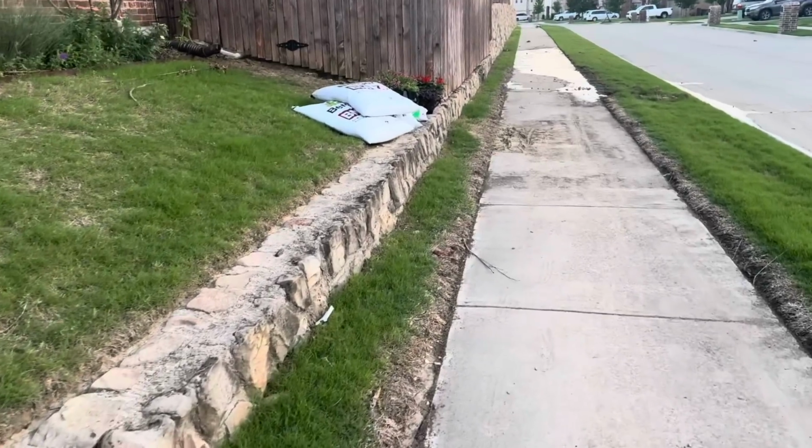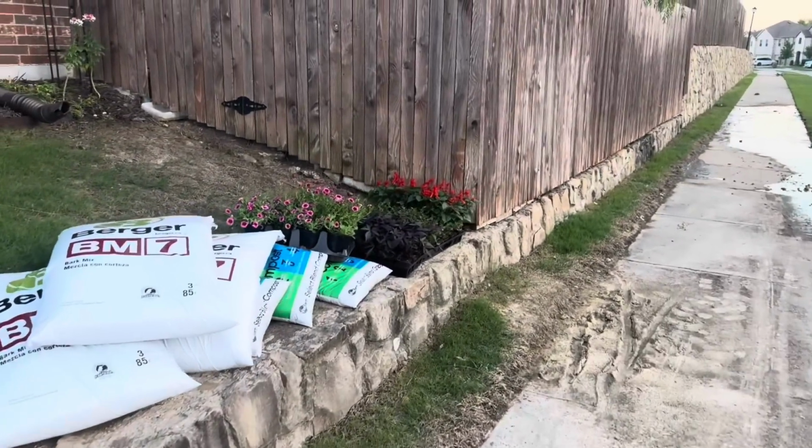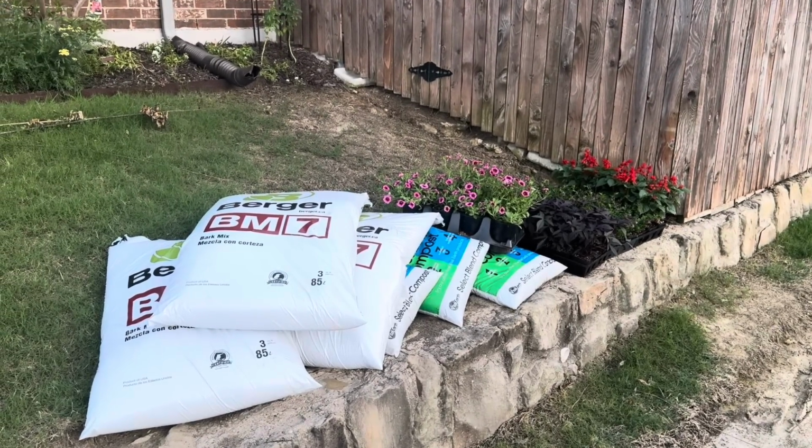So basically I ended up picking up some additional soil and compost, and I've got my flowers there. And so now I have a big project to start with tomorrow. Okay, I wore myself out by doing all that work. I don't know what got into me. As soon as I got home, I saw it. I was like, I'm just going to do the push broom. And an hour later, I must look like a crazy person.